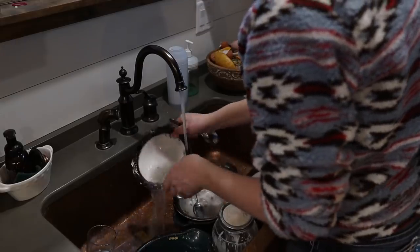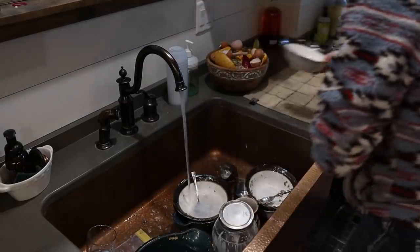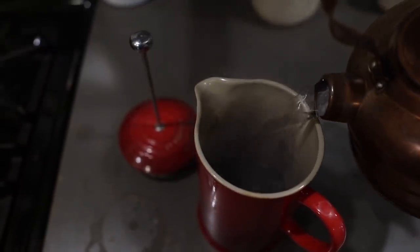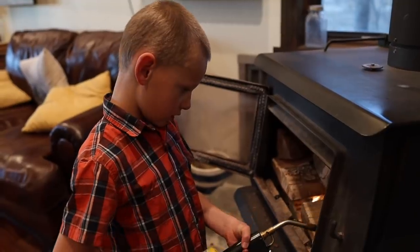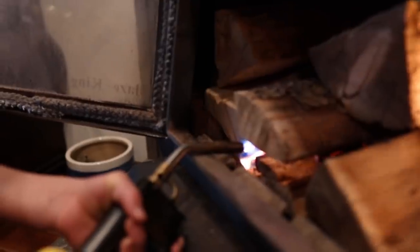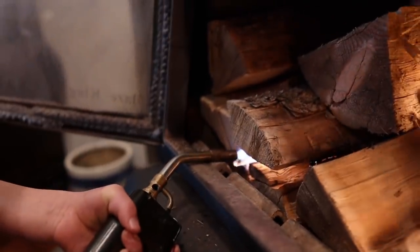Once we finish up with breakfast, I tidy up the kitchen, pour my coffee, the kids do their morning inside chores, and we get ready to start school. It's our goal to start our homeschool day usually by 8 a.m., but depending on how the animals roll that morning or whatever else is going on, sometimes it's a little bit closer to 8:30.